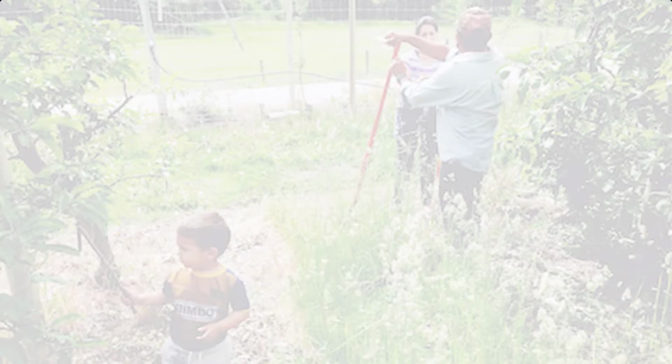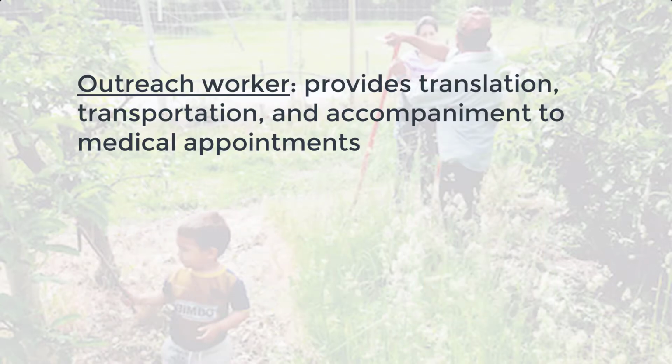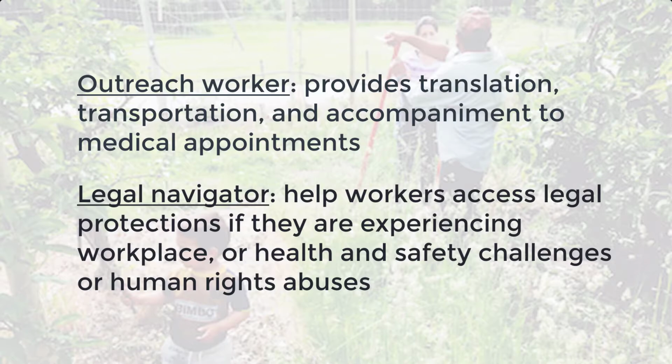Together with several organizations, we have launched a support model program intended to help you provide better care for migrant agricultural workers. You can refer workers or partner directly with the following people. An outreach worker can provide workers with translation, transportation, and accompaniment to medical appointments. This individual can be a first point of contact for workers who may need legal assistance. A legal navigator can help workers access legal protections if they are experiencing workplace or health and safety challenges or human rights abuses.